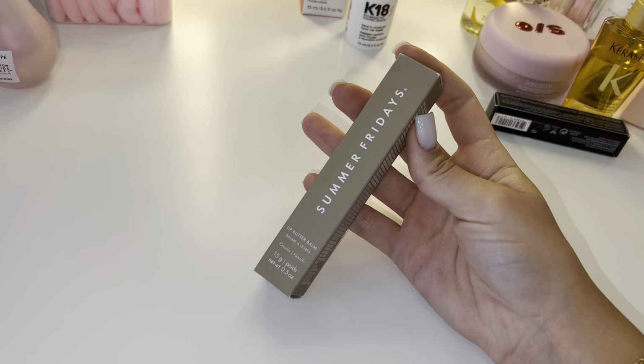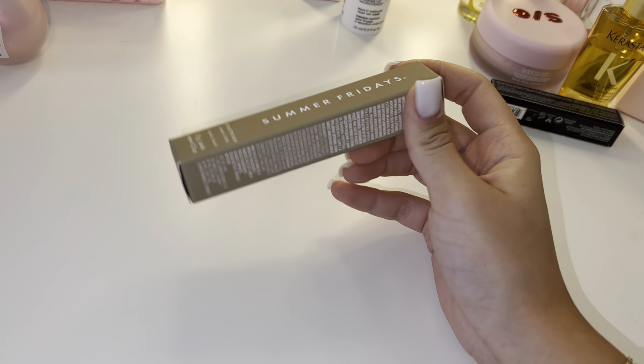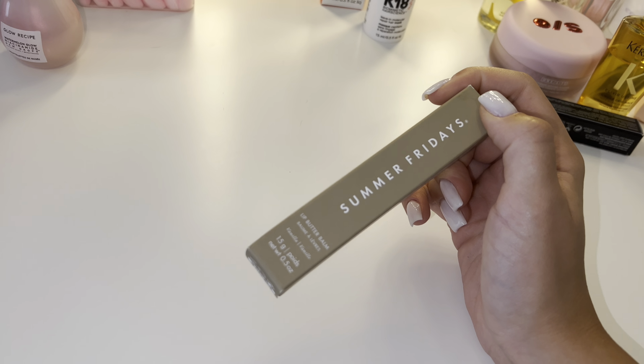And then the Summer Fridays lip butter that I got, oh my gosh, this literally smells like cupcakes, like vanilla cupcakes. It's so good, it's so hydrating. I really, really like it.